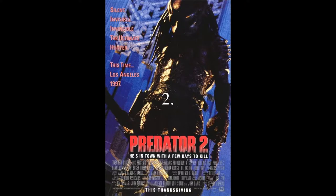Number 2 is Predator 2. I loved this film when I watched it. I loved Predator 2. I don't know what it was, but it just worked really well. I know a lot of people loved the first one, and would still claim it to be the best, at least of the Predator films so far. Don't think that's going to change after the fourth one, but we'll see. I really liked Predator 1, but I loved Predator 2. I don't know what it was.